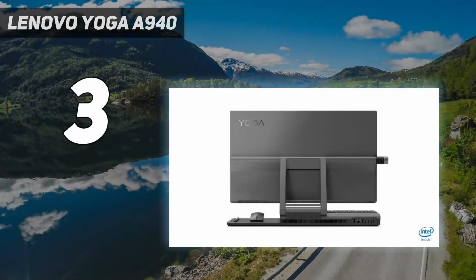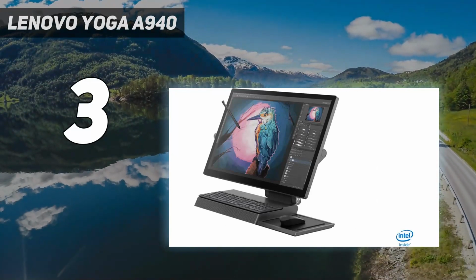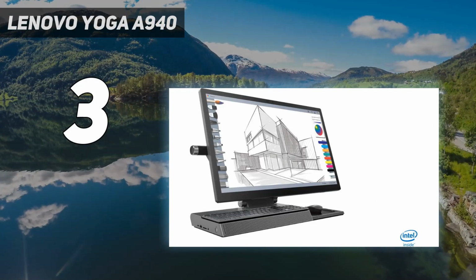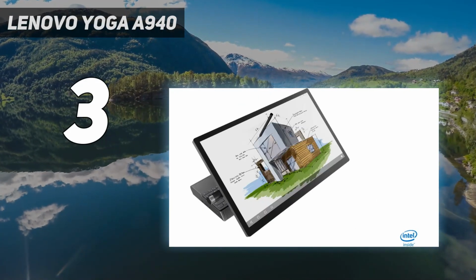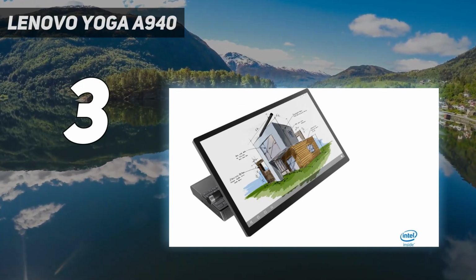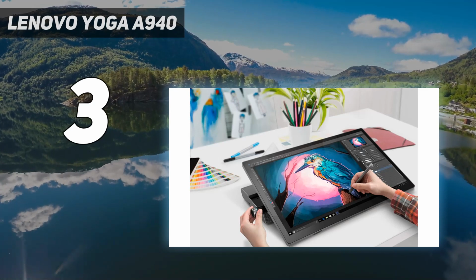At number 3. Lenovo Yoga A940. Lenovo's latest all-in-one offering isn't as powerful as Apple's premium AIO, the iMac Pro, or even the recently updated iMac, which now offers a 9th-generation Intel Core configuration. After all, at this point, the 8th-generation chips and Radeon RX 560 graphics are beginning to show their age.